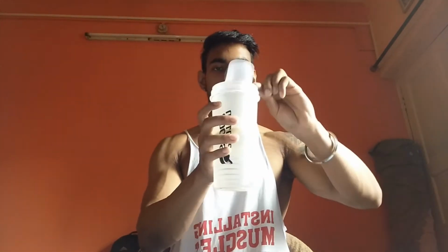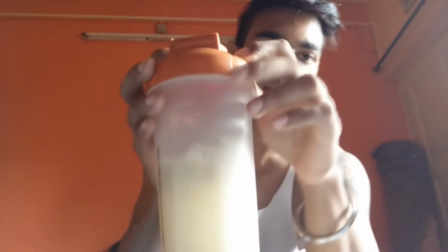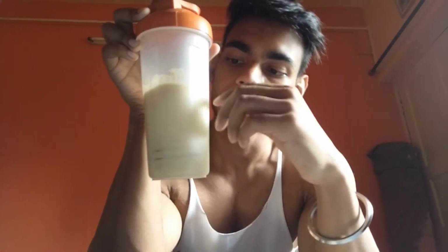This is not one scoop, I'm just showing you the mixability. Okay. A little bit of protein here. I've not even shaken the shaker till now, but it's already mixing well. You guys are watching that it's mixing very well. That is the main indication of the purity of the protein. The quality of the protein is very good, because it's mixing very well in water. There is no formation of lumps as you're watching.